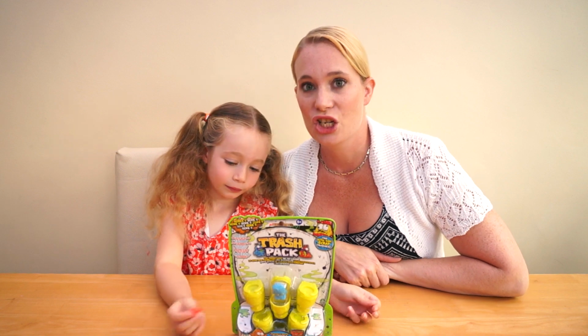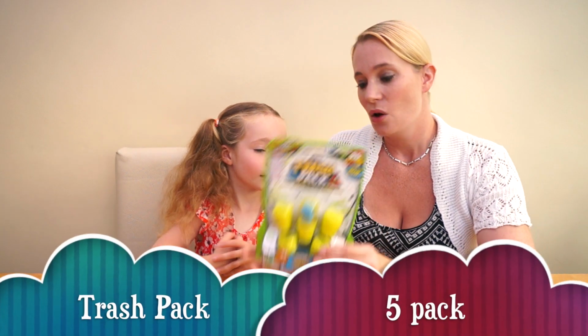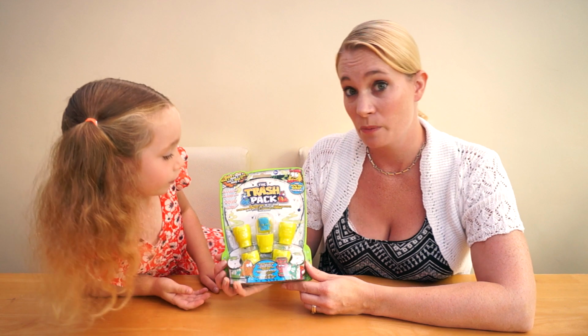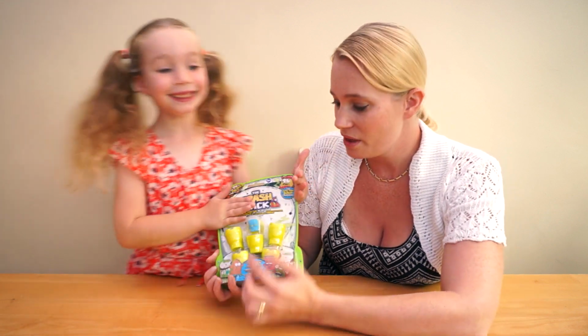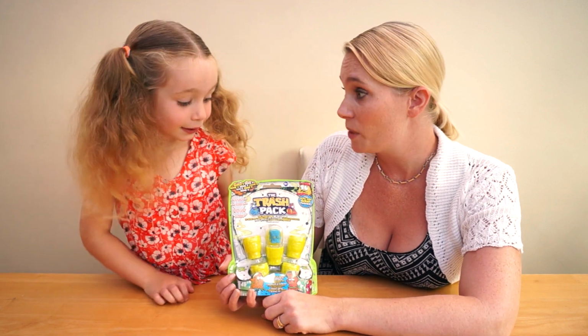Today we are looking at Trash Pack. Okay, well, in this trash pack, as you can see, you've got five individual trashies to open. I think the collective word of them is trashies. You've got one that's visible, and you've got four that aren't. So, should we open it up and have a little looky?